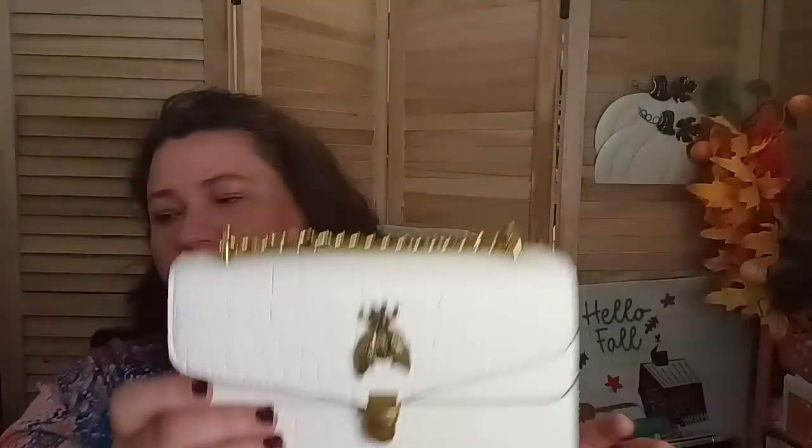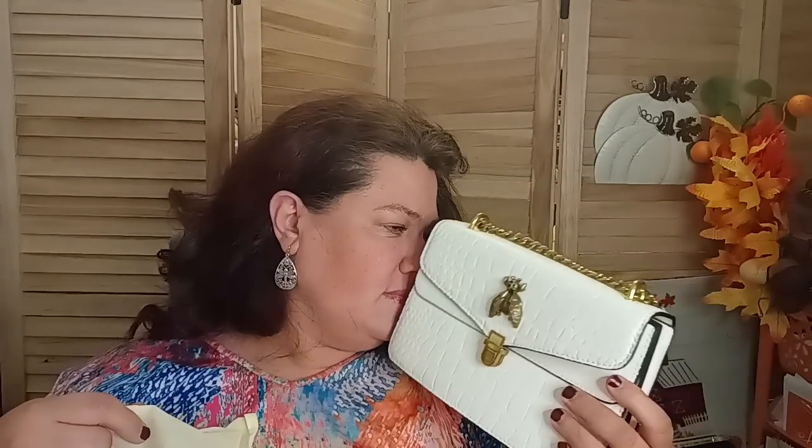I love this purse. Okay, let me show you the other variation. Plus, it does come with its own dust bag. Unless you put your nose right on it, it does have a little bit of a smell. Most of the time when you get these kind of purses, they do have a little bit of a smell. All you have to do is let it air out for a little while and then you're good to go. Even with use, you're good to go.